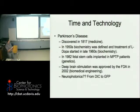So time and technology. Remember, this was kind of what I was talking about before. So Parkinson's disease was discovered in 1817. So this is just medicine. Somebody noticed a bunch of patients had very similar symptoms and realized, maybe I think they probably did autopsies, that they had the same lesion.